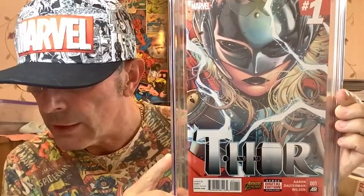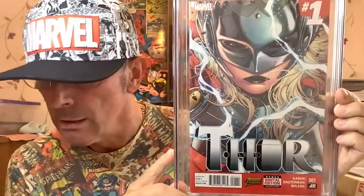Thor number one. This is the Jane Foster run. Jane Foster as Thor, coming to Thor Love and Thunder next year, I believe. Well, this is the first appearance. Some call it a cameo. It'd be interesting to see what's on the case, because the first full appearance apparently is number two. I've got two of these submitted, a 9.6 and a 9.4 potential.